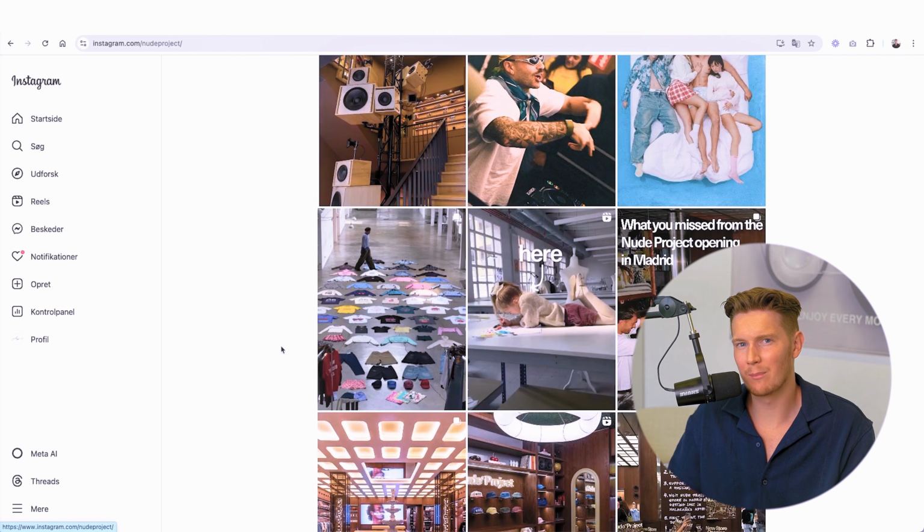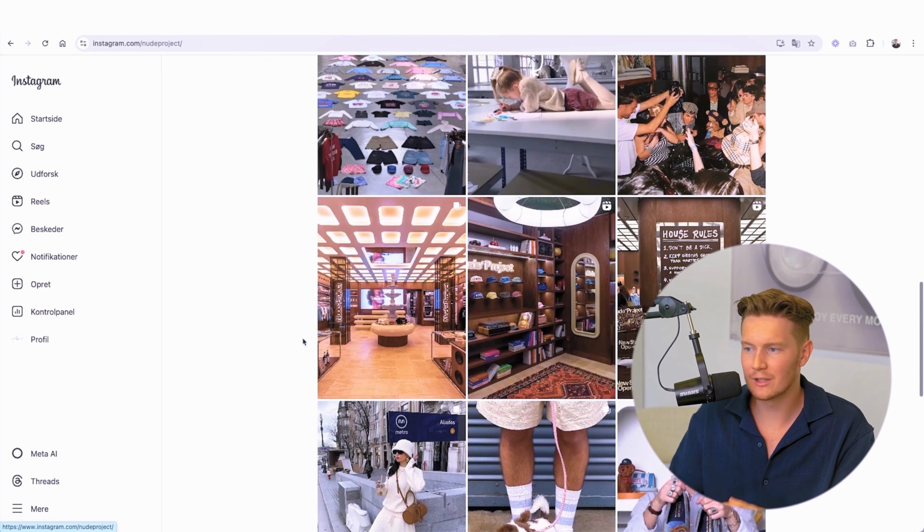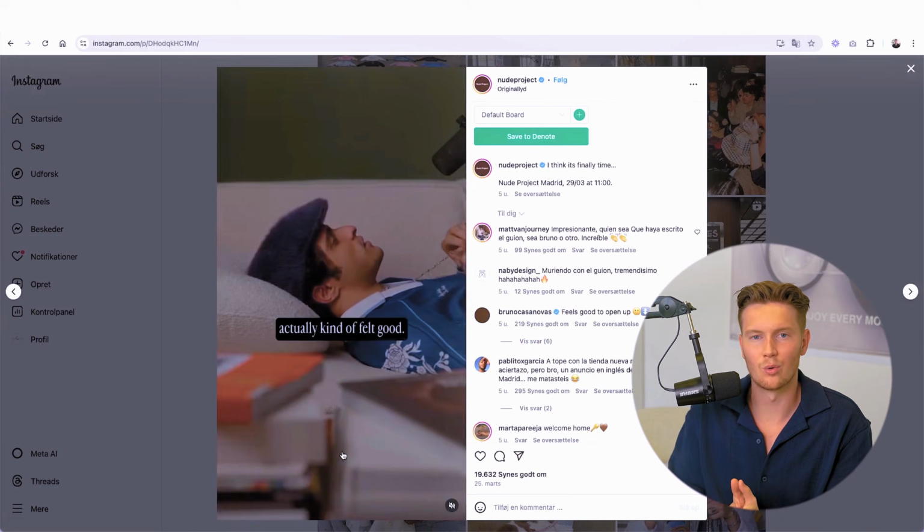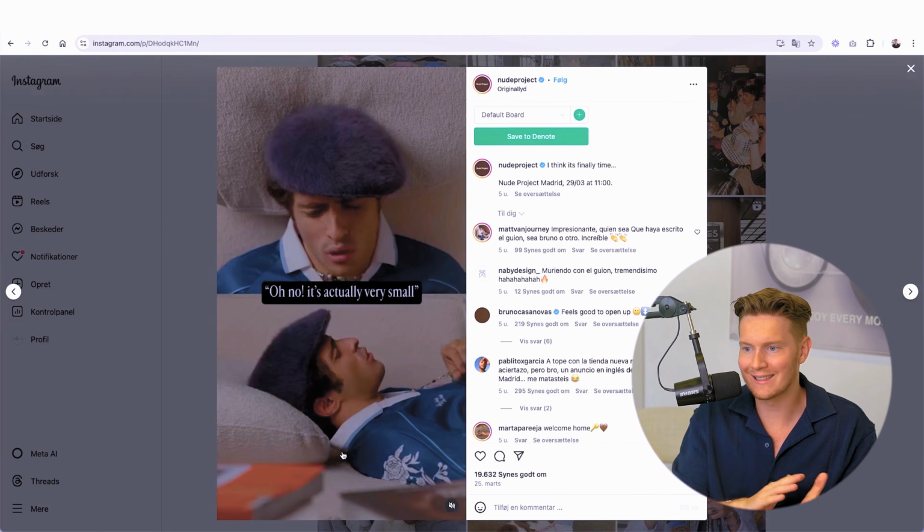I get the sense that most people love Nude Project due to their creativity, and they really lean into this. They showcase creativity and different things, a vibe in every single post. So this is just them opening a store, right? So instead of doing a basic Instagram post, we are opening a new store. This is the storytelling, right? They talk about all that's happened with Nude Project. In this video, they're doing a very creative story about why they're launching this new store.